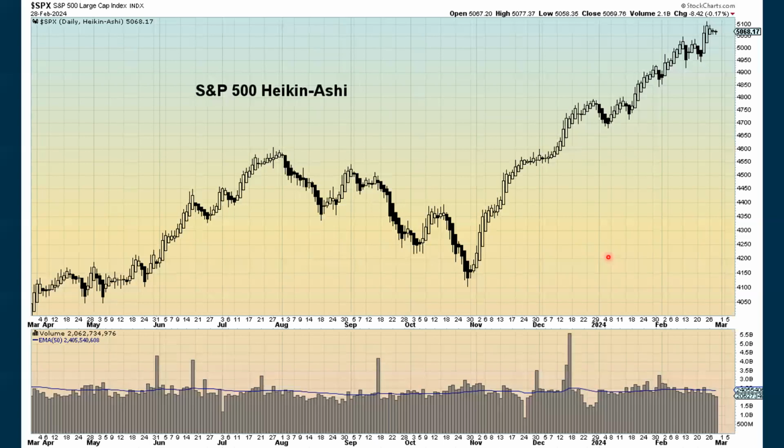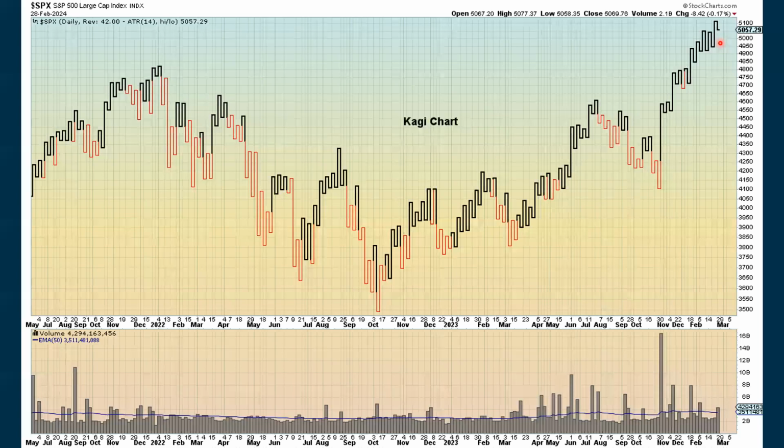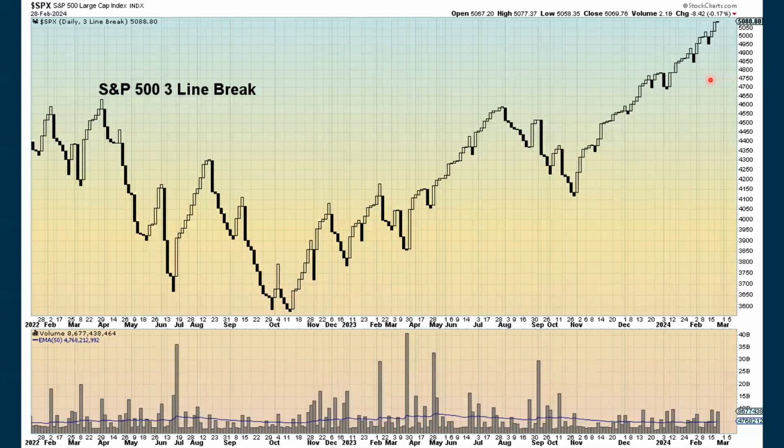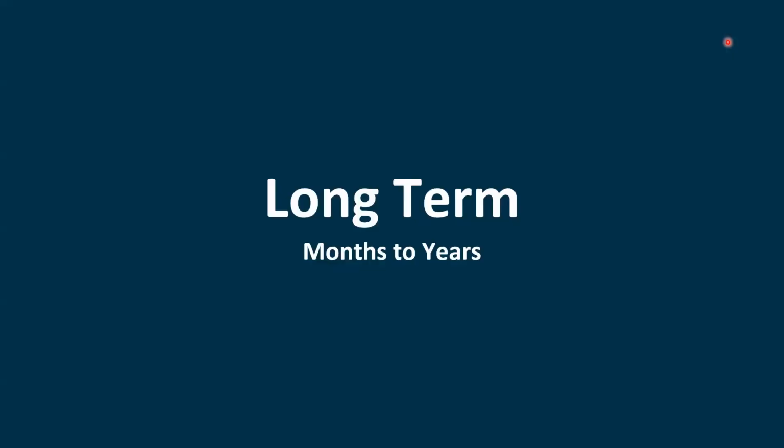Our charts are looking a little more doji-ish here with the Heikin-Ashi. We've seen 2 doji candles in a row. That's where they open and close right about at the same point. We're still positive with the Kagi, but now pointing down. We're still positive with the Renko, and we're still positive with the 3-line break.